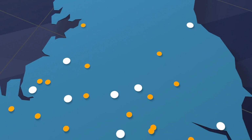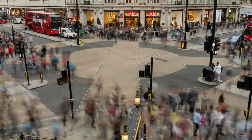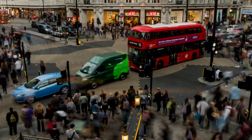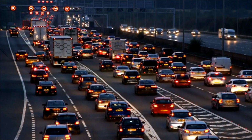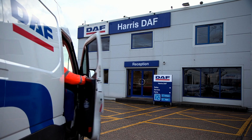600 miles further south, situated just off the M25, is London-based DAF dealer Harris DAF. London's population growth is expected to reach over 9 million people in 2020. To help support the supply chain of this ever-growing city, trucks cover millions of road miles per year. And on hand to deal with any vehicle downtime is DAFaid technician Jamie Tyrrell.